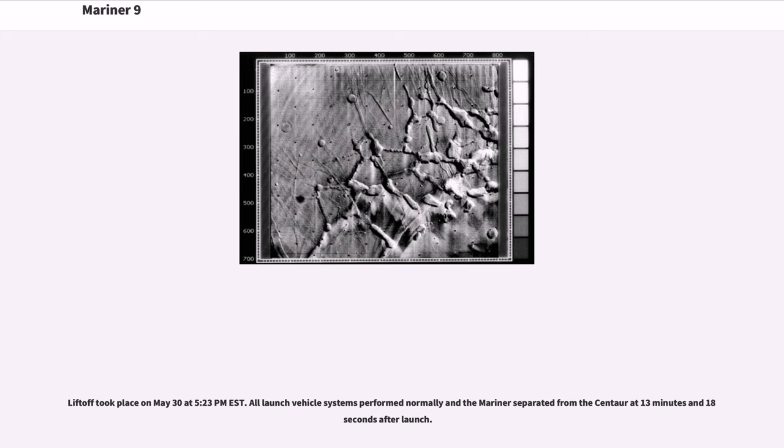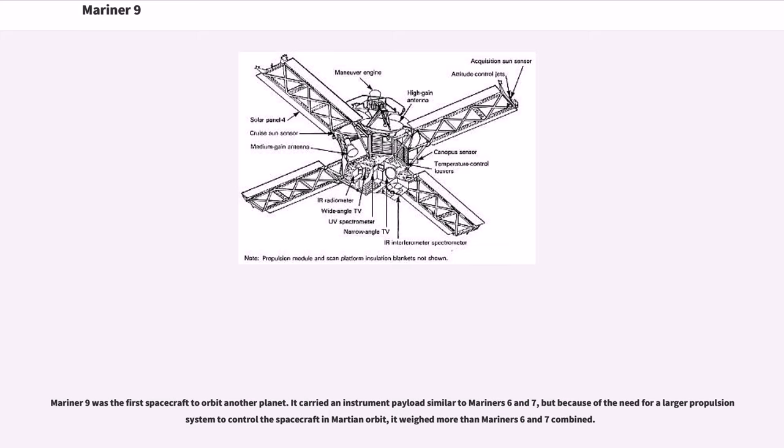Liftoff took place on May 30 at 5:23 p.m. EST. All launch vehicle systems performed normally and the Mariner separated from the Centaur 13 minutes and 18 seconds after launch. Mariner 9 was the first spacecraft to orbit another planet. It carried an instrument payload similar to Mariners 6 and 7, but because of the need for a larger propulsion system to control the spacecraft in Martian orbit, it weighed more than Mariner 6 and 7 combined.